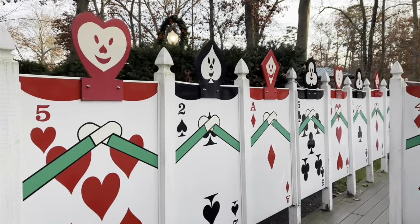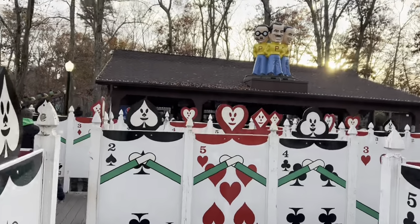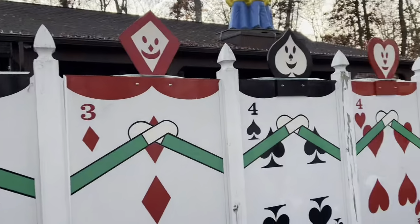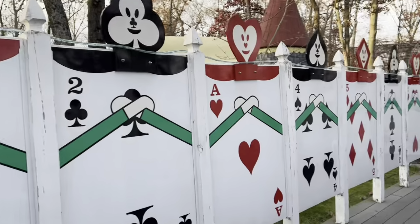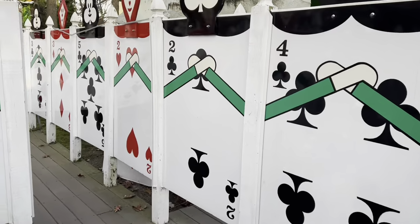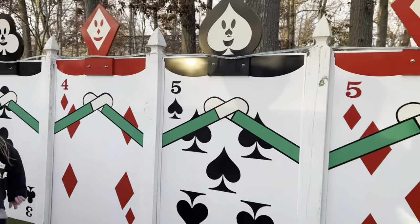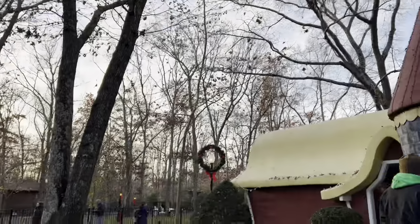Oh wait, there's a light at the end of the tunnel. It looks like we have come up to a maze of cards. All the cards look very happy to see us. Hopefully we make it out of this maze alive. Oh man, which way? I think this way. Okay, we're legitimately lost. I'm just gonna follow the children. Follow the kids, yeah. All right, and it looks like we made it to the other side. We did it.